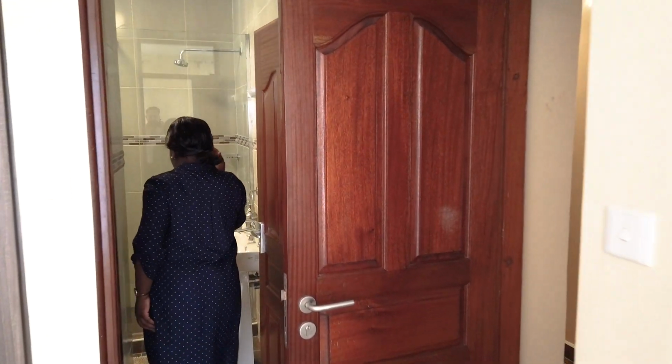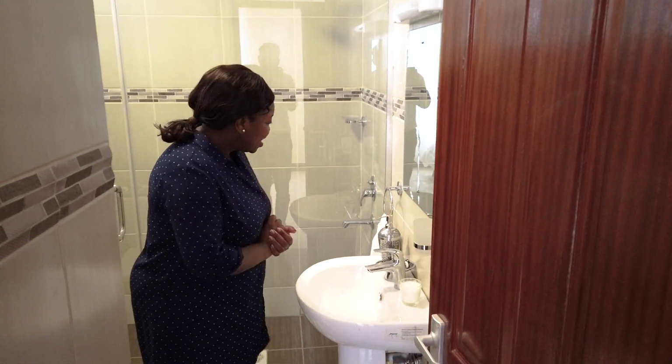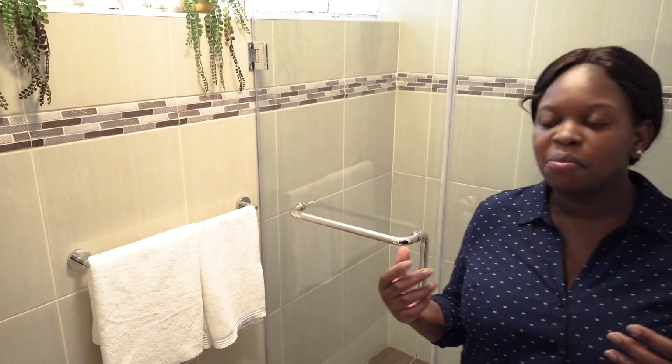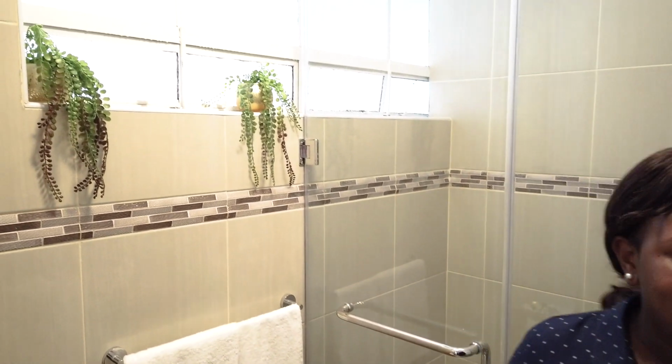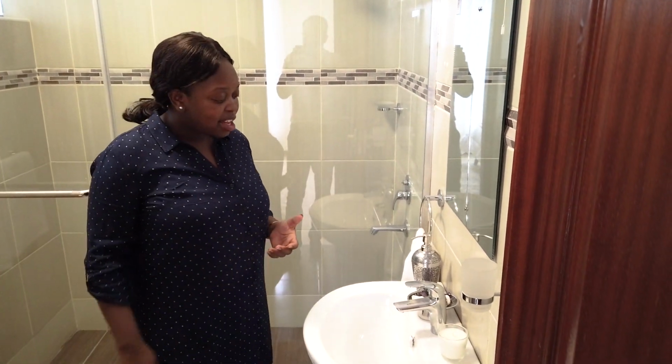Then we have the master bathroom. Yeah. So the master bathroom, we just wanted to give it a little spa feel. So that even when you're taking a bath, or using the toilet within the room, you're just able to have a very nice airy feel. And what better way to do that than the use of things like plants? And the room smells really, really nice and fresh.